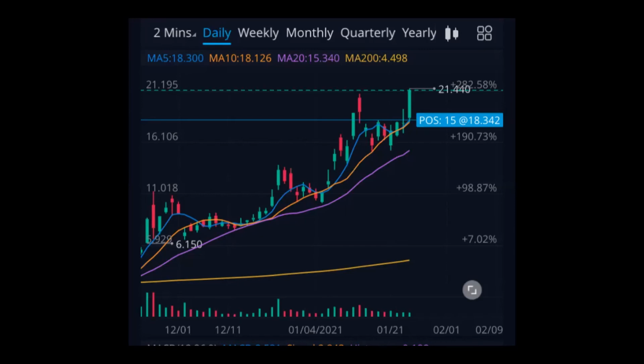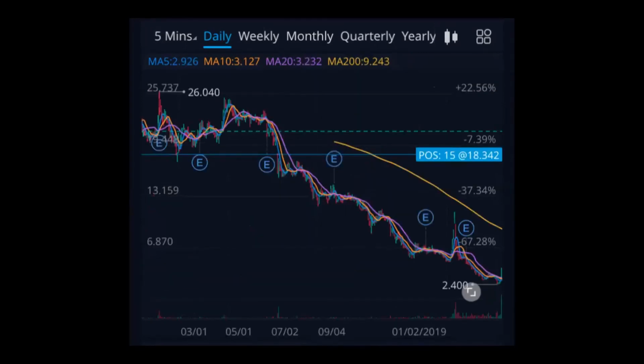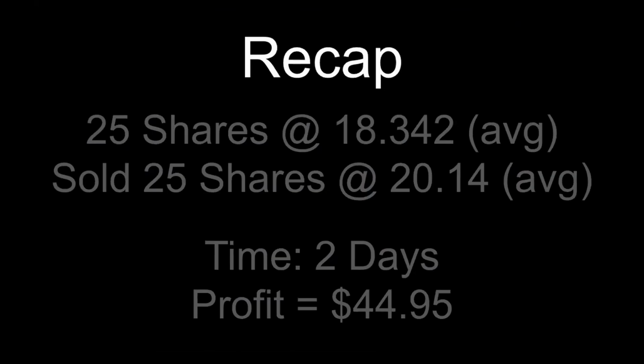I was looking back at it, trying to see where another line of resistance was going to be, and I figured that this was a good spot. Sometimes on the daily chart, I scroll back and see where that resistance is before I sell, making my decision and trying to figure out my exit. I've gotten pretty good at the entries, but I'm still trying to figure out the exit. I sold the 25 shares several times: I sold 10, then 10, and then 5.